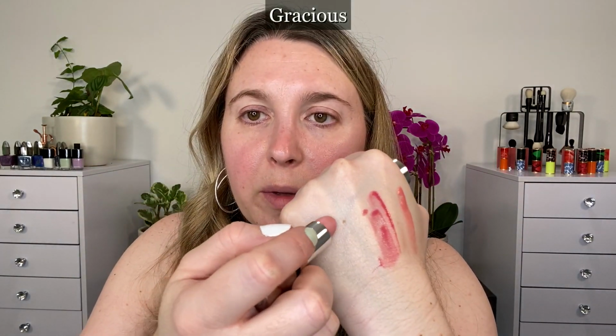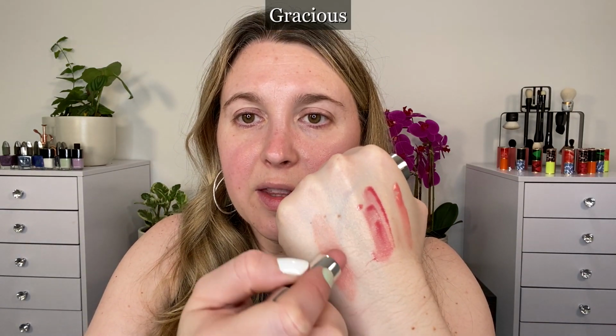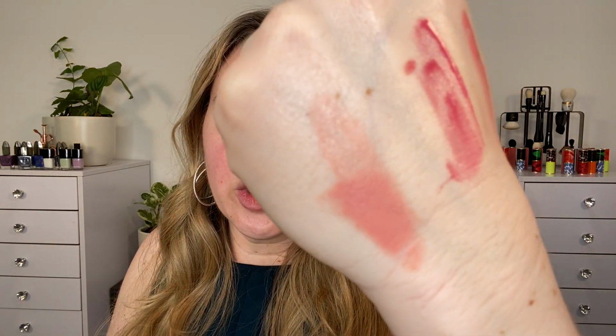And one last product. This is not new, but I picked this up, I want to say last year. This is one of their nude lipsticks in Gracious. If you are looking for a milky nude kind of lipstick, this is a really good shade. For me, it's a little bit too light, a little bit too opaque, and it's a clean beauty lipstick. It's just a little bit too heavy in consistency for me, so I don't love this. But again, the packaging is refillable, so I'm hanging on to it for now.